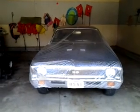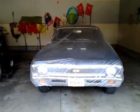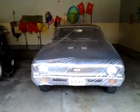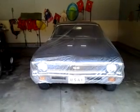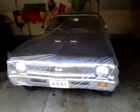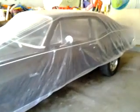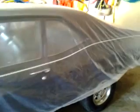It's a very special car in that it has 35,000 actual documented miles, not just on the odometer, but also the state of Indiana has confirmed and documented this mileage as true, actual, original 35,000 miles on this car. It is a true Super Sport car. I have it in a plastic bag right now to keep the dirt and dust off of it. I'll take the bag off in a moment.